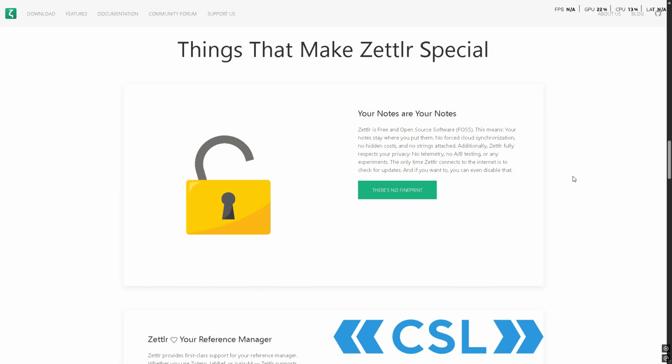Now, which one should you choose? Pick Logseq if you need a graph-based system with powerful linking and knowledge management. Pick Zettlr if you need a distraction-free writing tool with strong academic features. So that's the comparison between Logseq and Zettlr.